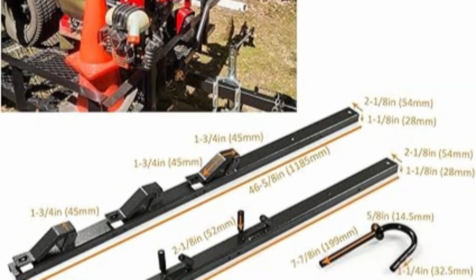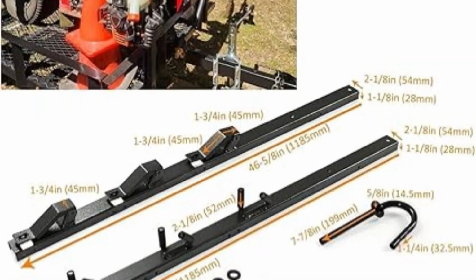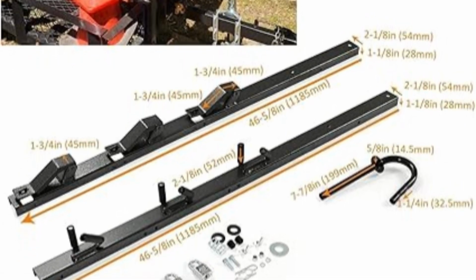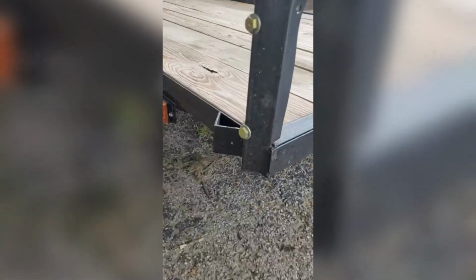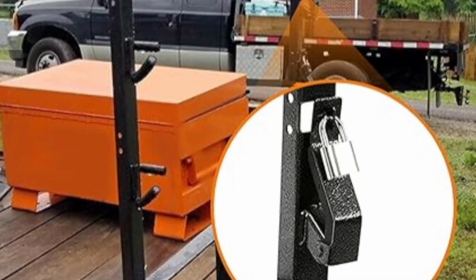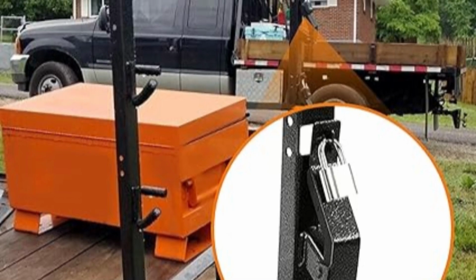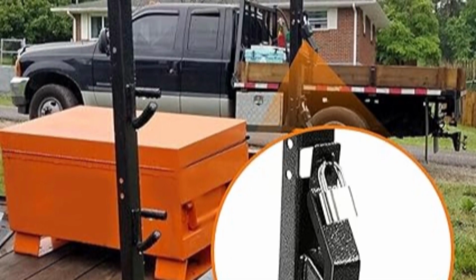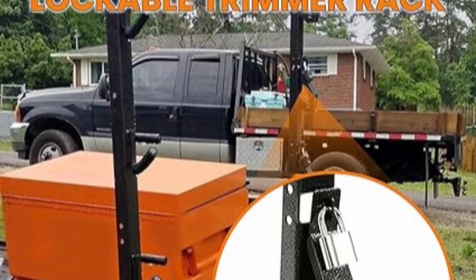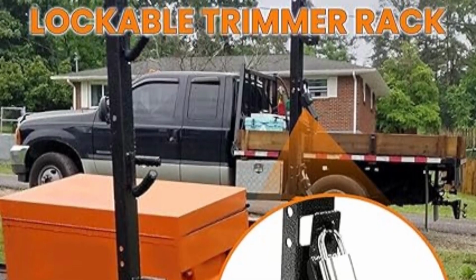modifications. Standing 47 inches tall, this rack features 3 key-alike locks, hardware included, to keep your equipment secure and protected from scratches during transport. Built to rigorous quality standards, the powder-coated finish resists rust, sun damage, rain, and weathering, ensuring long-lasting durability. Installation is straightforward, bolting easily to the trailer's upper and lower side rails. Memory foam pads on the hooks prevent tools from rotating, adding extra protection.